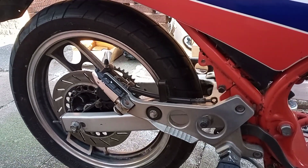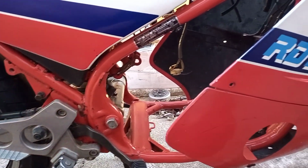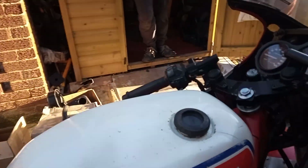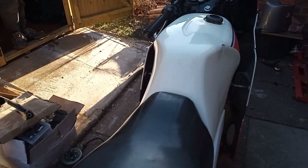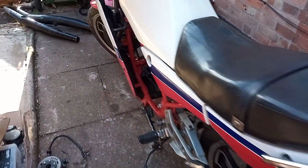Obviously it wants a set of tyres, but it's going to get sorted out anyway, and you'll see a bit more progress as the days turn into the next few weeks and Dave gets the shopping list together and starts to do bits. You'll see more about it.